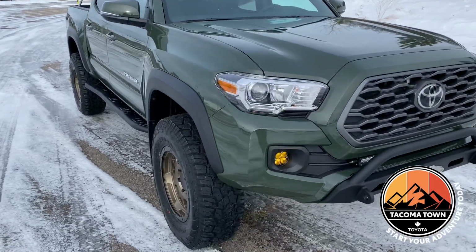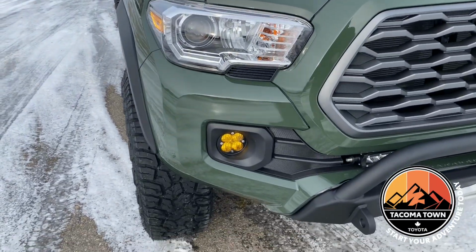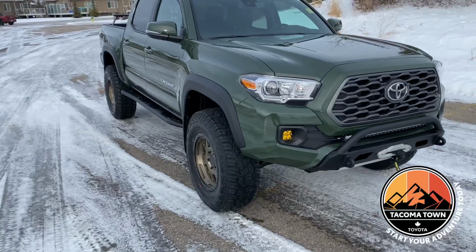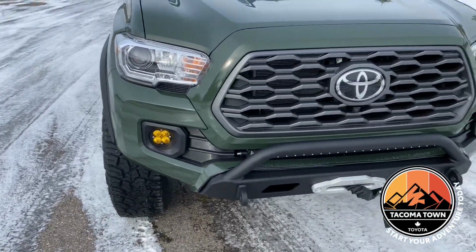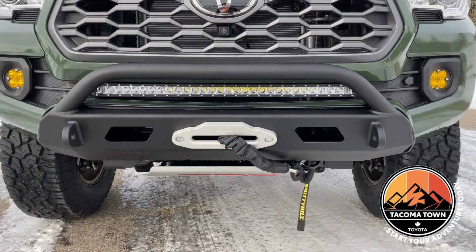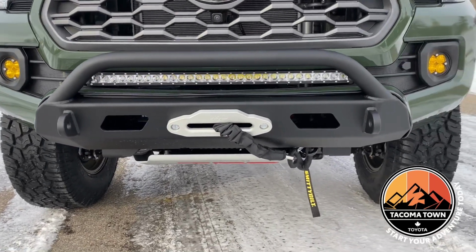So again, awesome touch. We've done the BAJA design Squadron driving lights on there. Again, that orange with the bronze, just a great combo on that. So again, really nice fog lights. Those things are nice and bright. And then we've got a rough country light bar in the front there. So the white one, you can see all those LEDs in there. That's gonna give you all sorts of light.